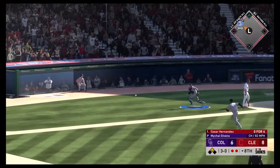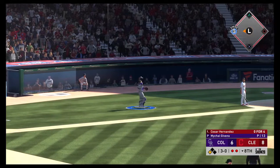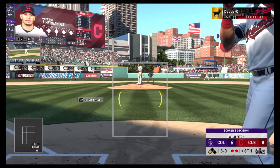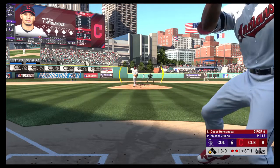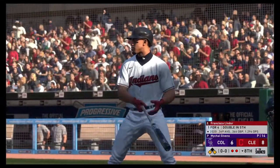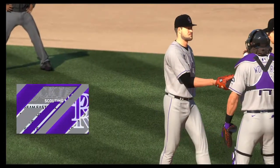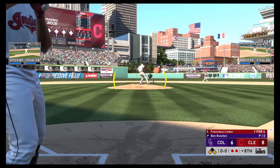One gets away, and he's going to make it up to third here as he advances on the wild pitch. Too high, ball four, and they're at the corners now with two away. Big spot here, runners at the corners, two gone. That'll bring up the switch hitting shortstop and perennial MVP candidate Francisco Lindor. Ben Bowden enters here looking to get the final out before the ninth inning.